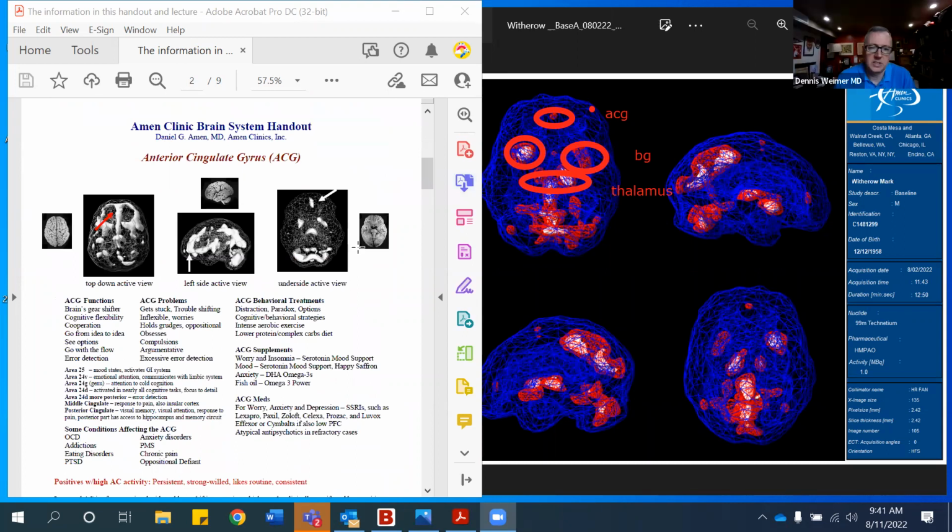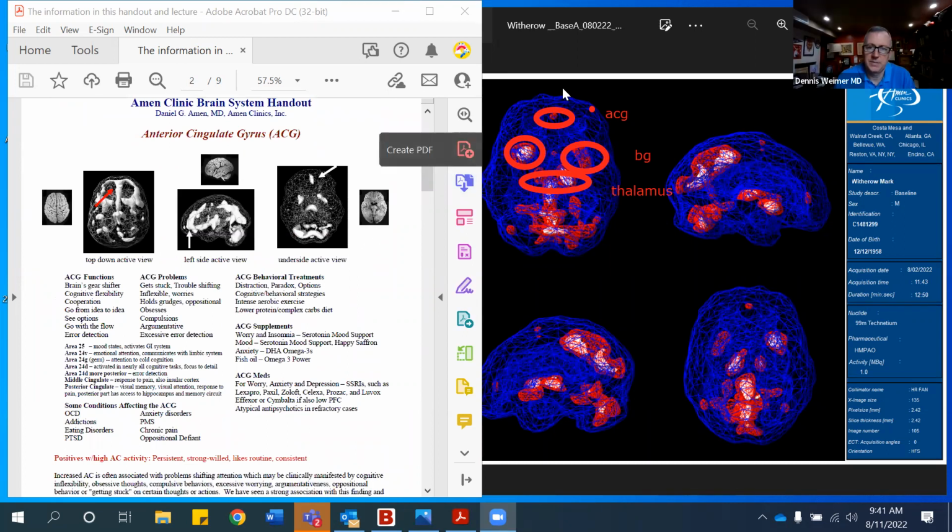We're going to go to the anterior cingulate gyrus, one of Dr. Amen's favorite structures. It runs on top of your corpus callosum, the area in the brain that separates the hemispheres. It starts here, goes to the middle. This is the posterior cingulate. The anterior cingulate gyrus is your brain's gear shifter. It allows you to move cognitively flexibly and emotionally flexibly. Yours is a little overactive.